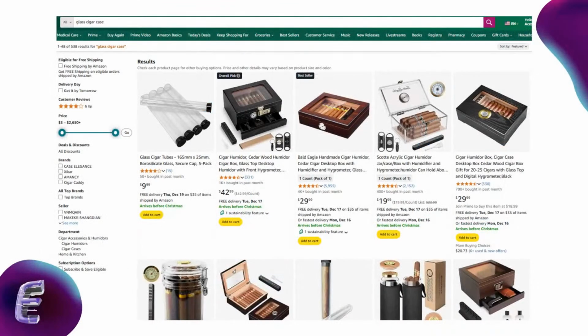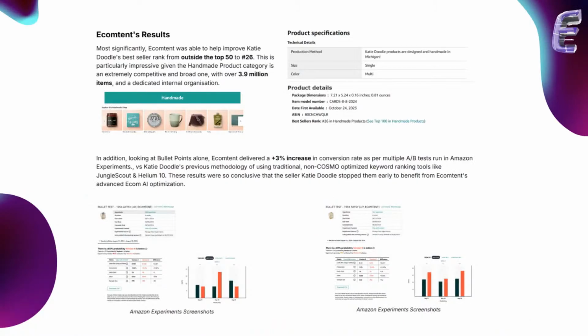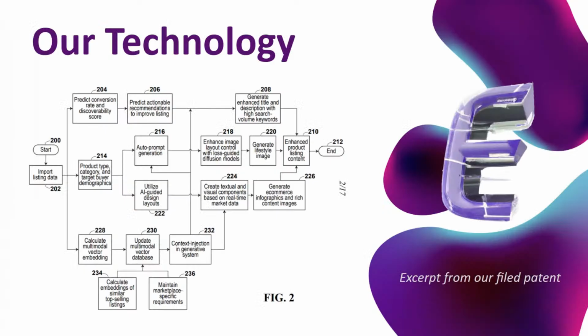But actually, optimizing for AI search also partially optimized for traditional search. So for the same product, even traditional search went up, and in the end the customer was able to go from outside the top 50 to number 26 on bestseller rank, and they were happy enough. Underlying this, we have patented technology for how to do that. It's probably a separate topic, how we do it.